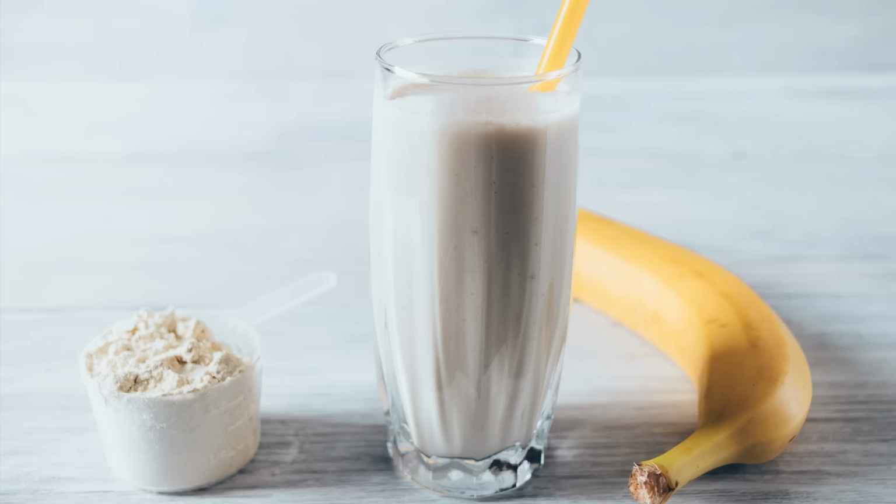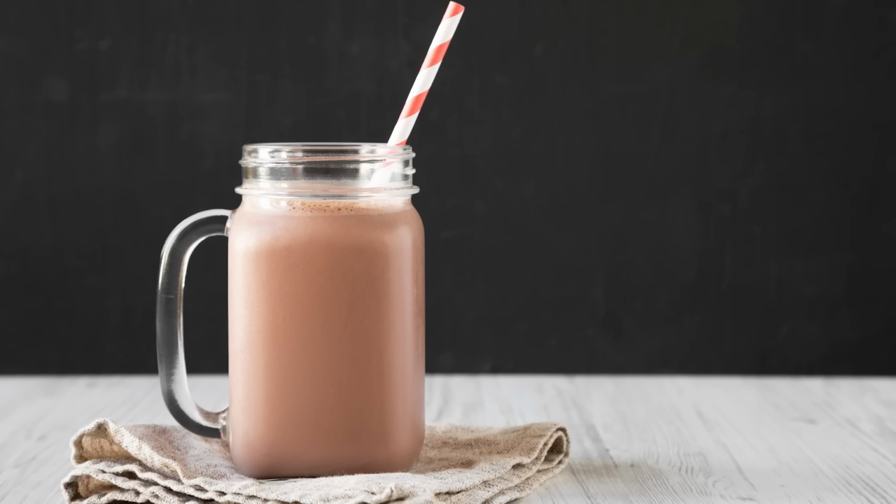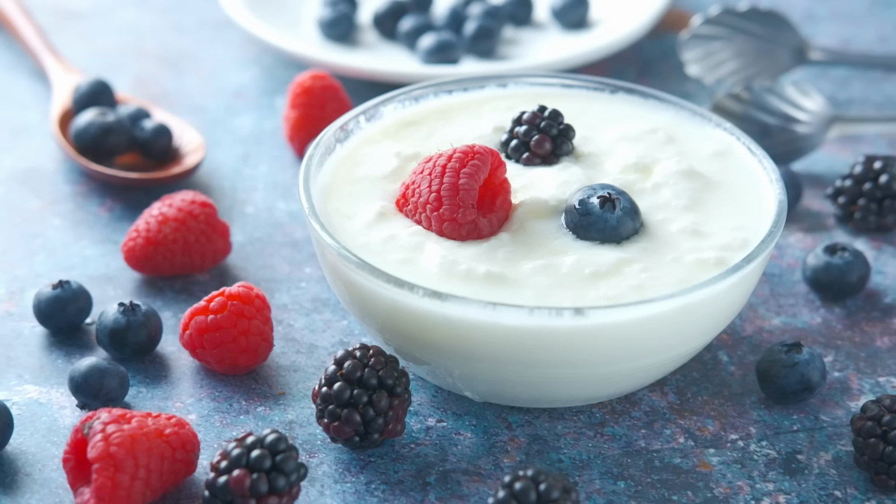Some examples are a protein shake with carbs. I personally use orange juice, berries, and bananas for my carb source. Chocolate milk, but it does have a lot of sugar, so don't use this too often. Greek yogurt with fruit and honey, and a sandwich with meat. Again, these are just example meals. Kind of mix and match or just find foods that you like, but just make sure that you're having protein and carbs post-workout.